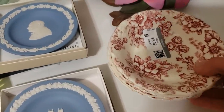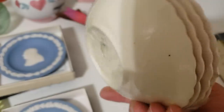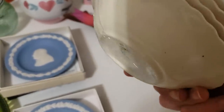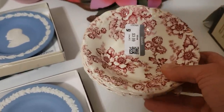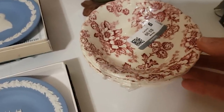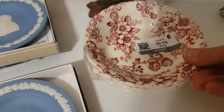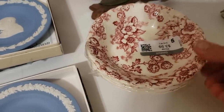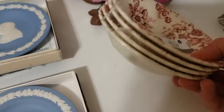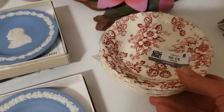These little raspberry chintz bowls are by Taylor Smith Taylor. There's four of them. Just a gorgeous vintage pattern. Chintz is really, really popular at the moment. The floral pattern on the light background. I paid $3.99 for the set. I'm going to ask $25.